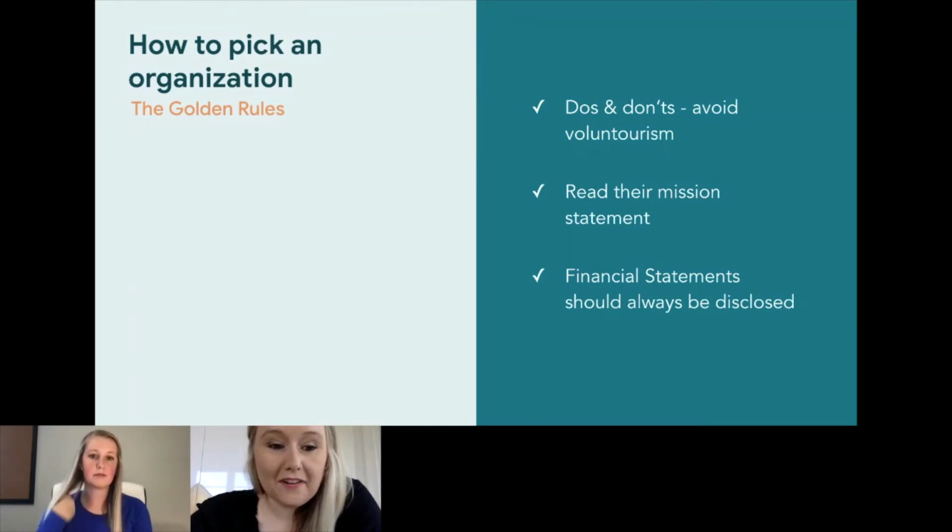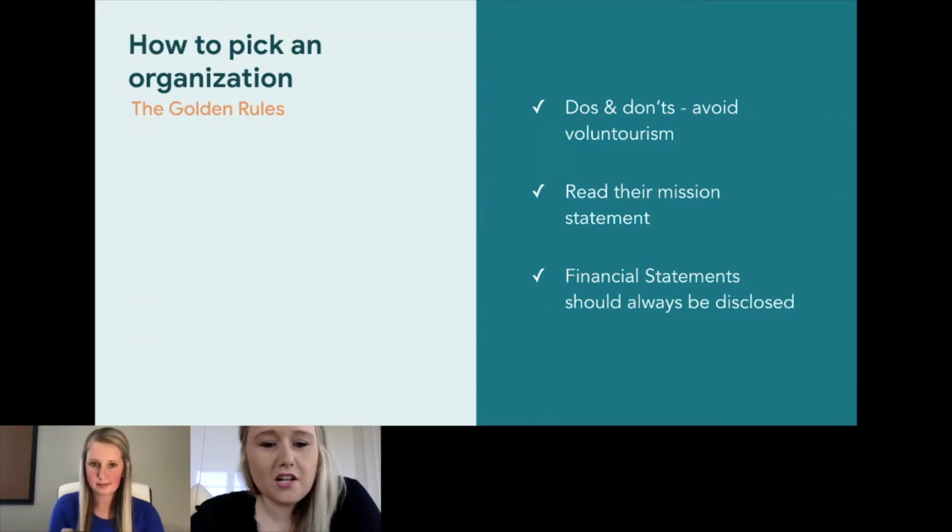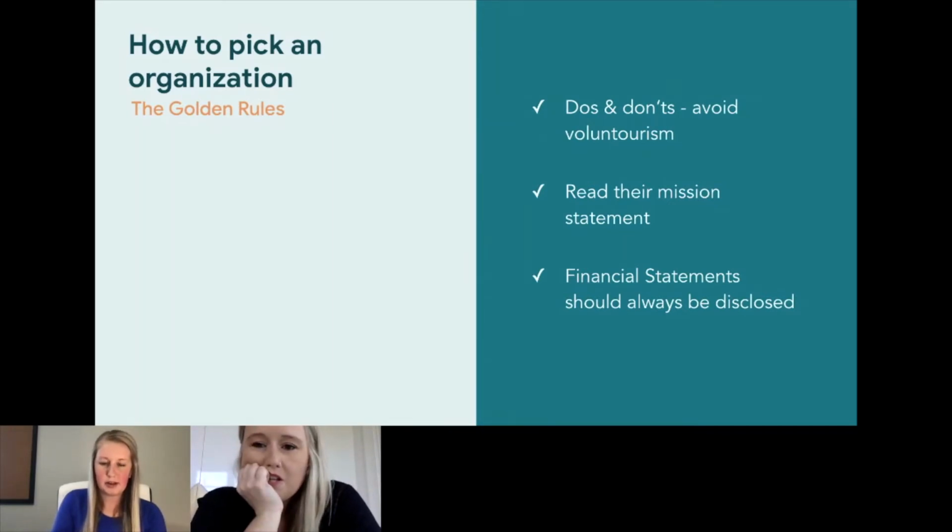No, I think you're doing a great job covering all that. I think it's a requirement of an NGO that if it's a legitimate NGO, their financial statements should always be very visible. Is that right? Yes, there is. I know they have to be at least a year old. It's kind of based on your taxes from the year before.